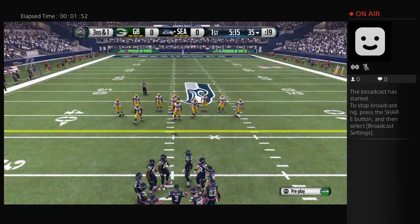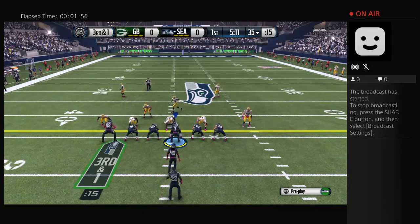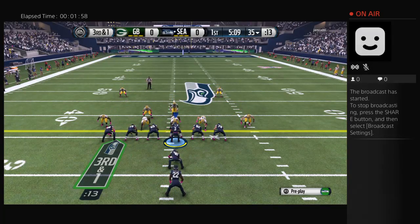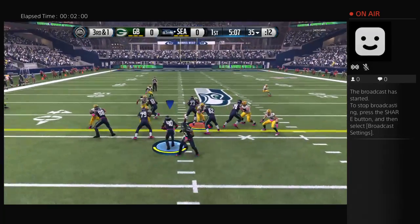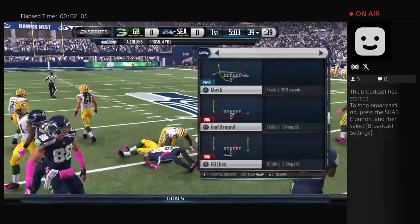This is third down. D-line is shifting inside. They're pinching. I think they're expecting a run up the middle. And he's taken down, but not until he picks up the first.